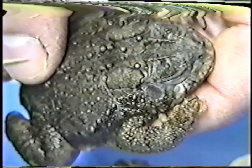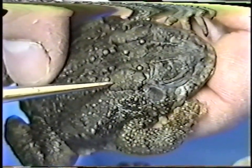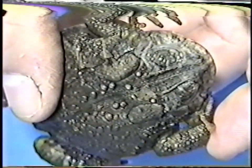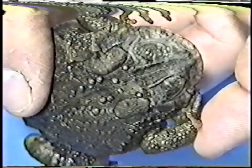On the American toad, the postorbital crest does not touch the parotid gland, or if it does, it will attach only by this very short spur. On a Fowler's toad, the parotid gland lays against the postorbital crest.